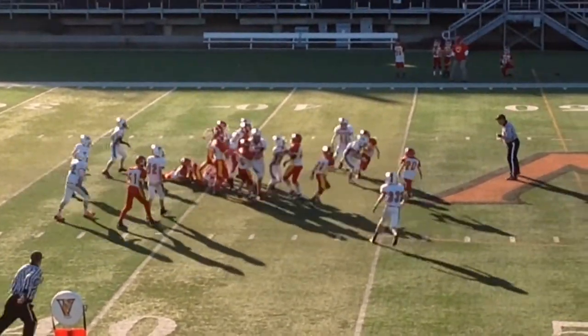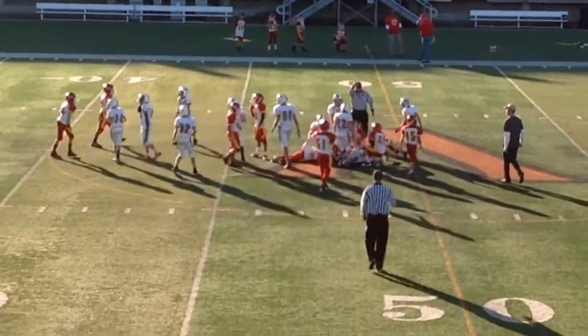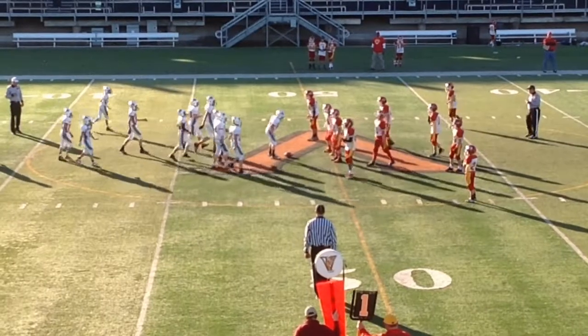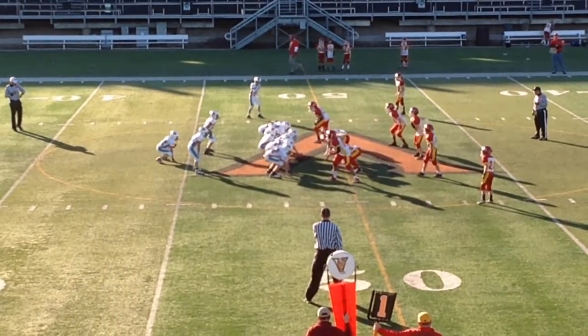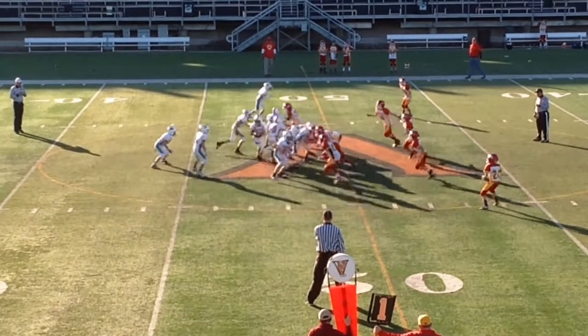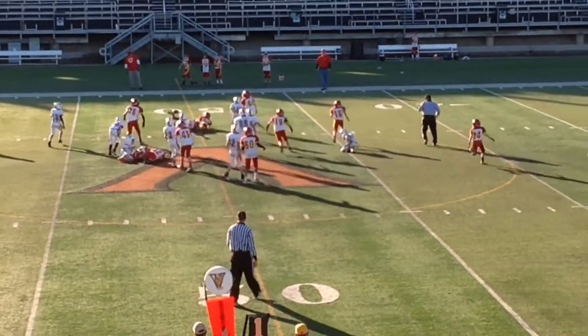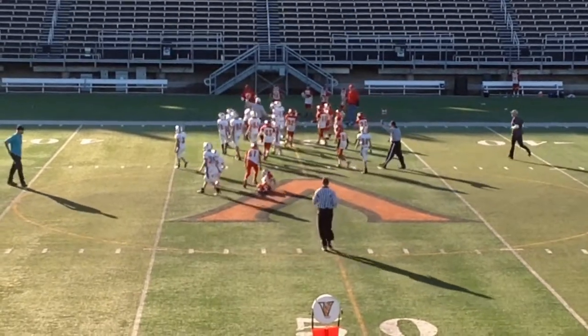Siskowski gets the call once again, breaks it up the middle. Still on his feet, 5 yards. Fumble. Give it to 22. Ball pops loose.